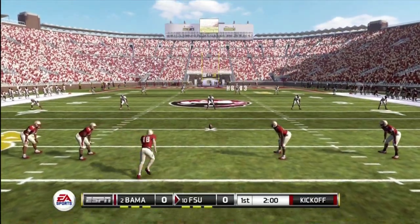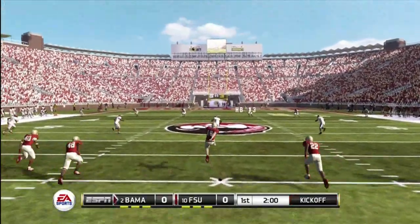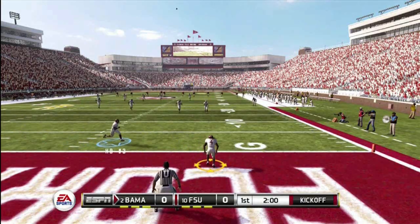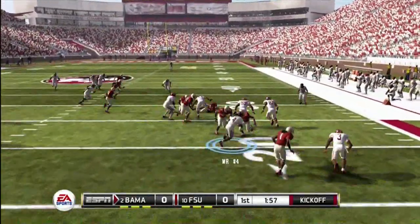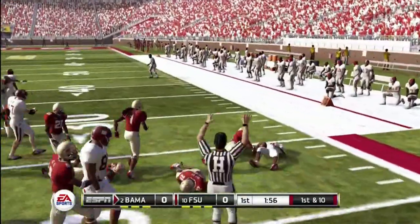Florida State will be kicking off, and you can just feel the energy in the air for this opening kickoff. And down he goes at the 23.